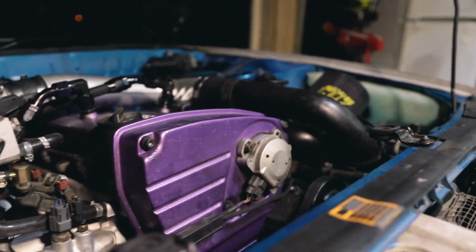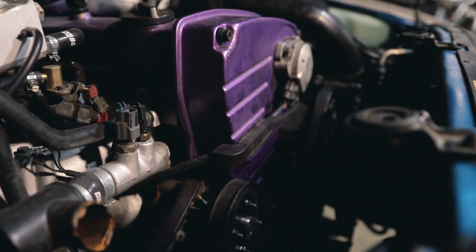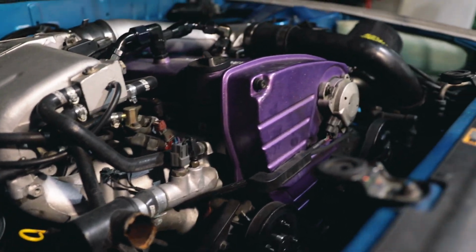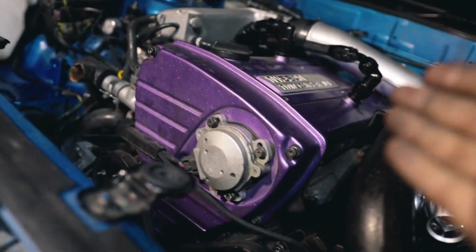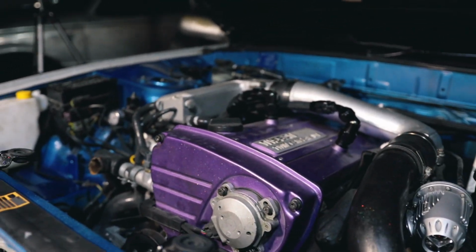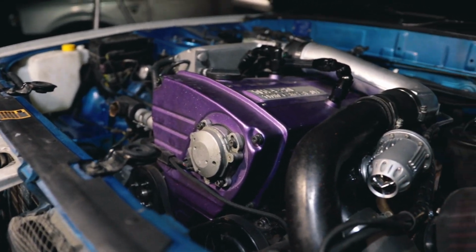Alright guys, I'm calling it a night once again. This has been an almost week-long adventure, but we have the motor pretty much ready to go. Still need little things like the radiator, the coolant, it still needs the oil. But yeah, we're doing pretty well, and I relocated the battery. If you guys haven't seen that video, definitely go check that out. But this is where I'm calling it a night, and for sure tomorrow we're gonna fire this thing up.